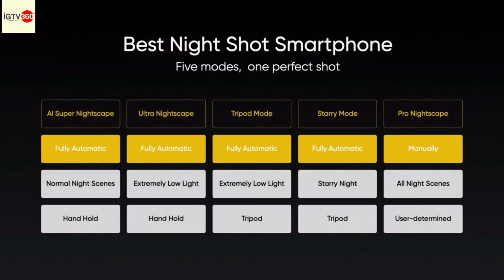After seeing some of these beautiful night shots, I believe that Realme X3 SuperZoom is worthy of its best night shot smartphone claim. And once you use it, I'm sure that you will believe it too. Now, for those of you who like to adapt to different night shooting scenes, we have incorporated 5 shooting modes for you. As long as you select the correct mode, anyone can shoot a perfect night view photo.